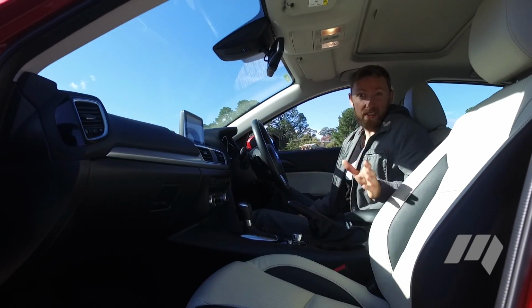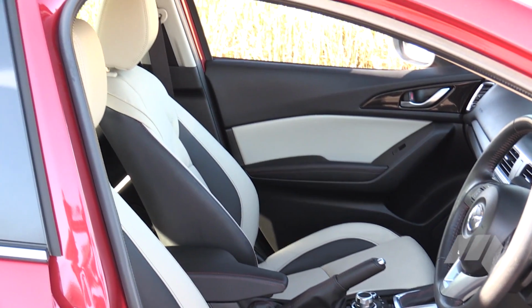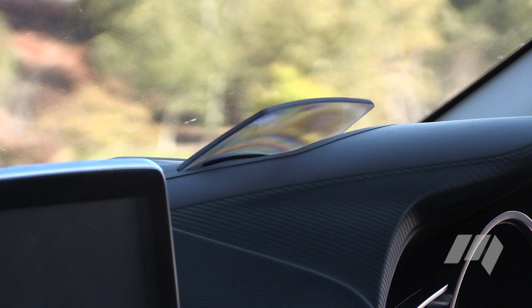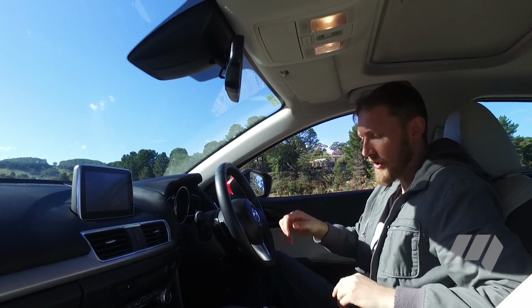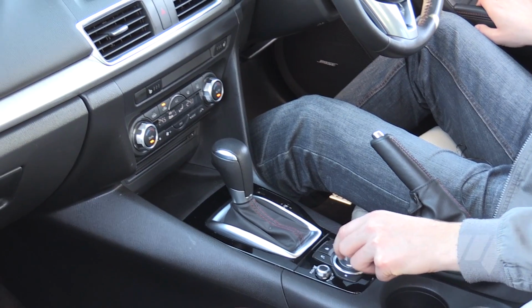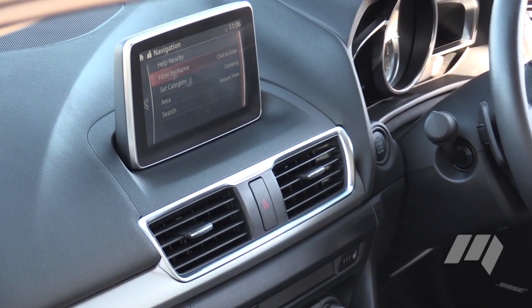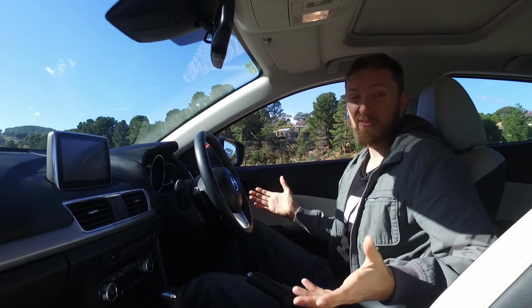Now, there's a reason why this is one of the top sellers in Australia, and that's because everything works. It's comfortable, it's a little bit sporty, especially the instruments, and I really like this head-up display here, so that's a safety issue. You can see your speed without diverting your eyes. Everything falls easily to hand. It's got a really nice infotainment system. You can control it via the little controller here or touchscreen, which is nice. And generally speaking, the driving position is very good. It's quite roomy, and really, look at it, it's pretty.